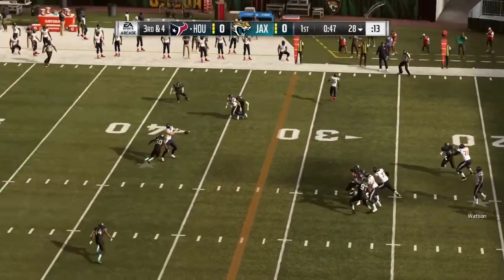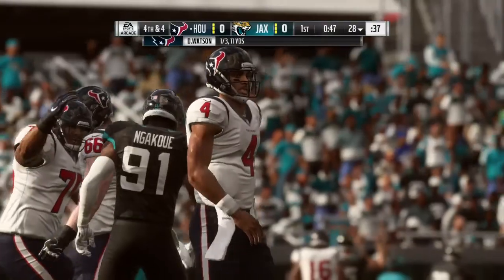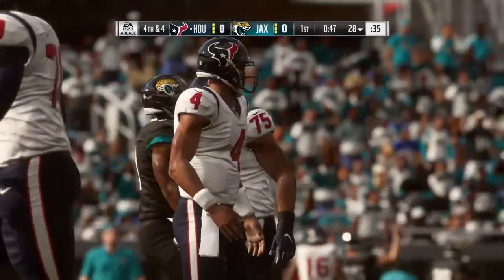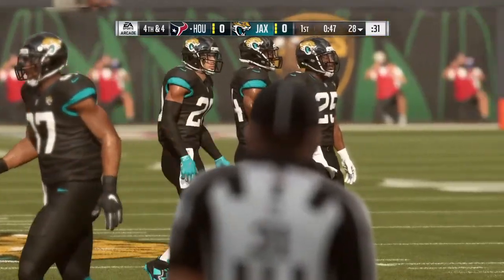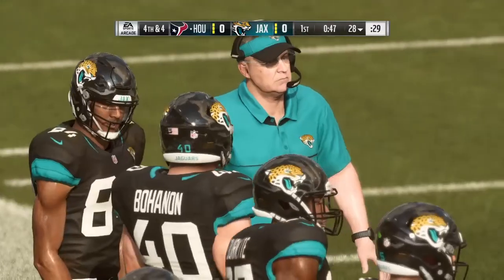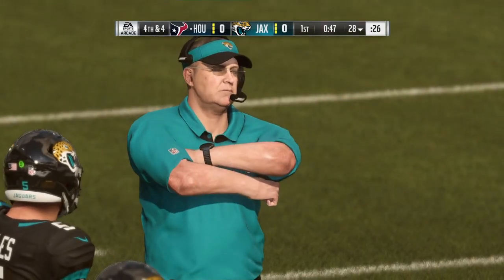From the gun on third, Watson. And this is going to be incomplete. It's a great job by this secondary. When I watch them, they remind me of elite defenders on a basketball court, right? They want to contest each and every pass. Great contest on third down to bring up fourth.